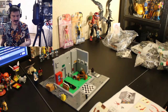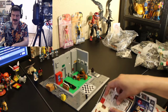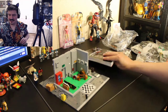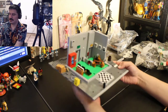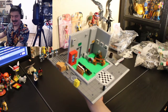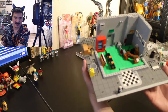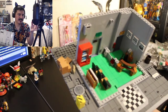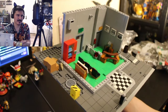All right. So I'm going to mark my progress here with my sticker sheets. Set that down there to the side. All right, so Lego Spider-Man Daily Bugle, set 76168 for anybody interested. Let me get this into a little bit of a clearer shot. This is bags 1 and 2, the progress that we've made so far.